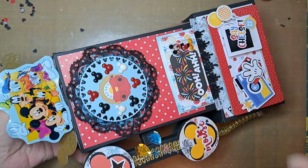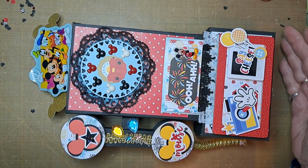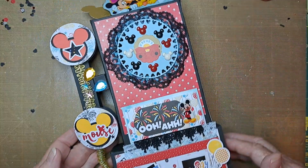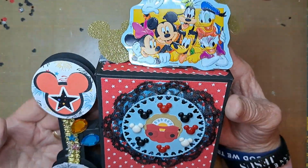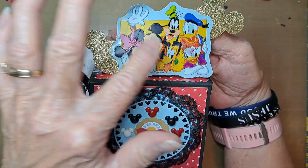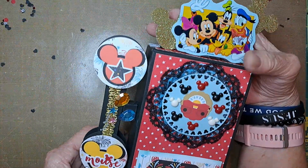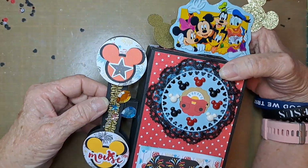Look at this. I'm just going to give you the full view, just like this. Oh, isn't this the cutest thing? So up here, she's got Mickey heads with the Minnie, and that's the top of your phone. I have to hold it because it's laying down. It's going to fall. And then she's got the handle.